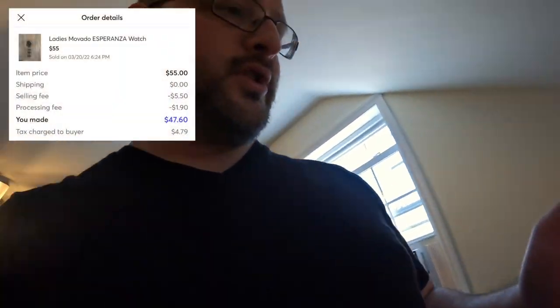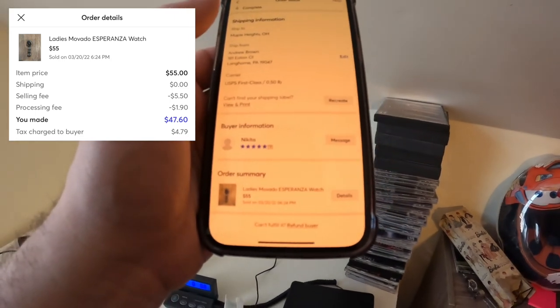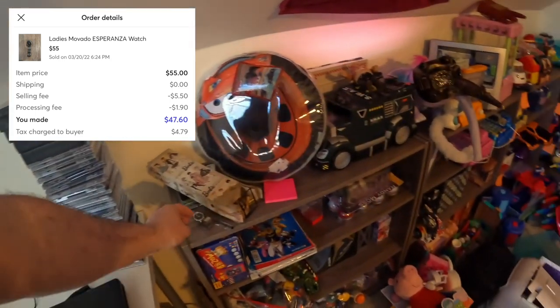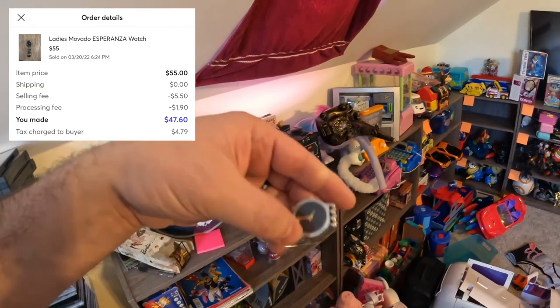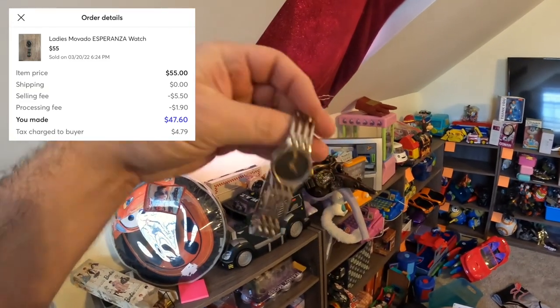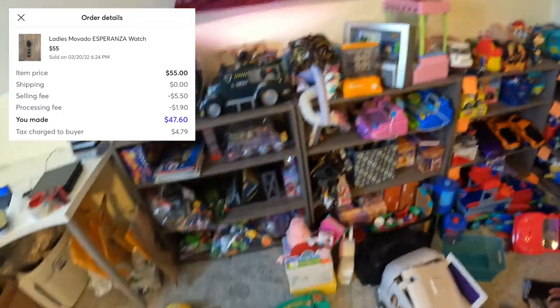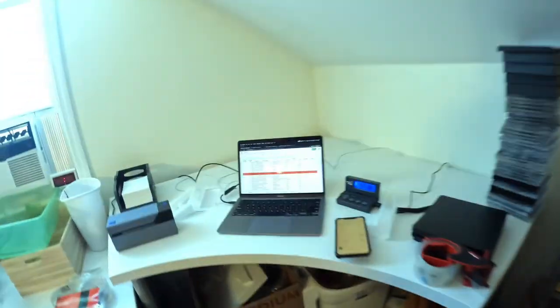Number 7 is a Movado watch. So we sold this watch for $55. Cost basis on this watch was a little high. We put $25 into it. It's untested. I think it needs a new battery. But it sold for $55 after fees and such. We'll probably make $20 off of this. Not bad. Okay.